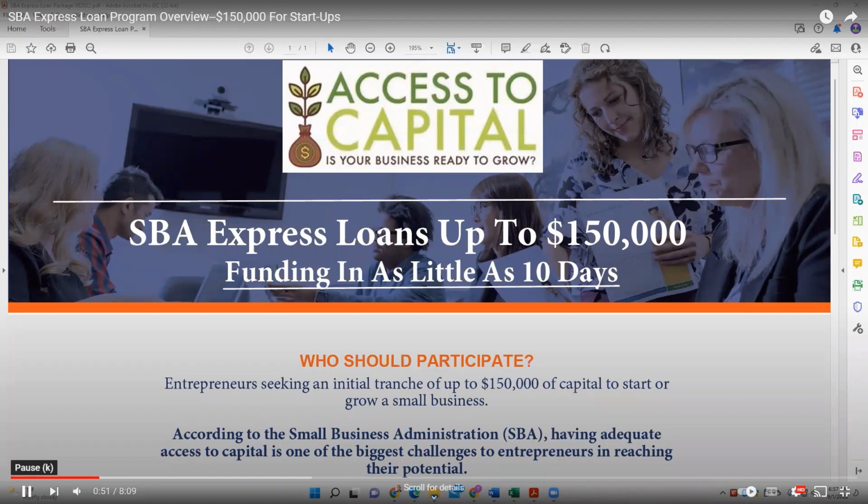Here we go. Also, I'll be first to admit, SBA loans go much more than 150,000, up into the millions. But there are different SBA funding programs, and different banks operate differently. So our strategic relationship with the specific bank for this program does have a hard cap of 150,000.